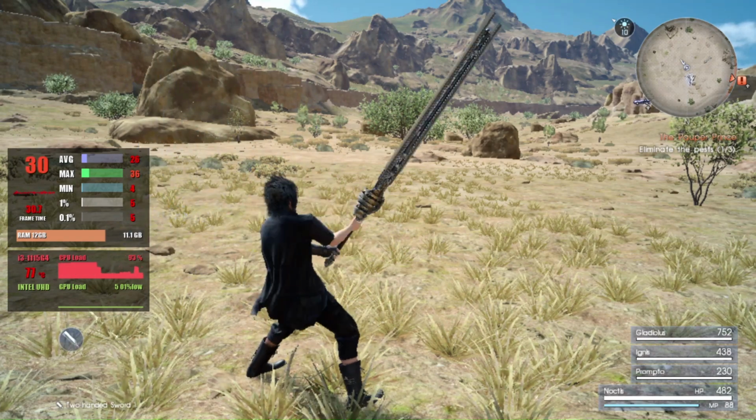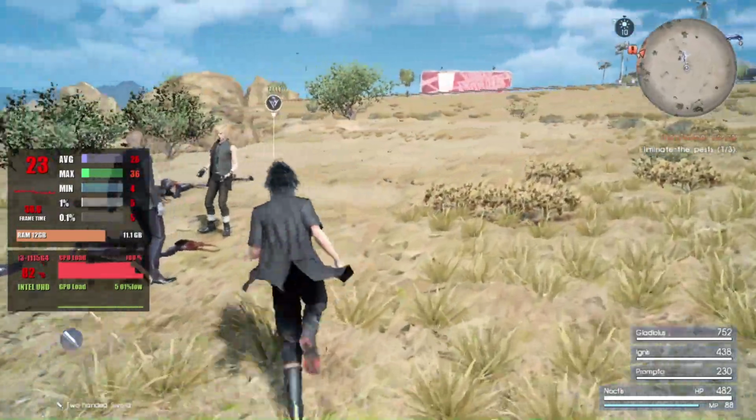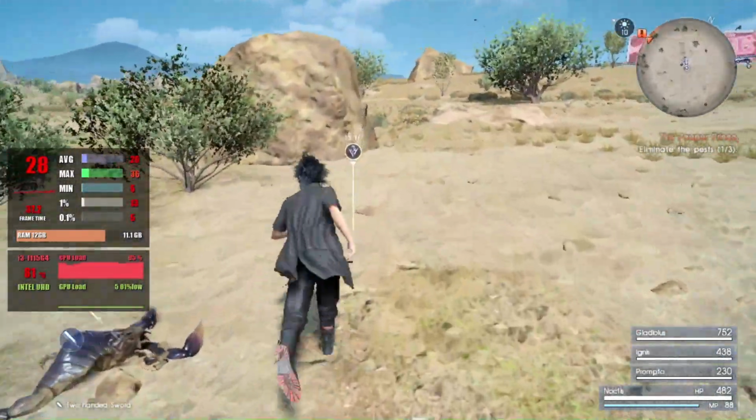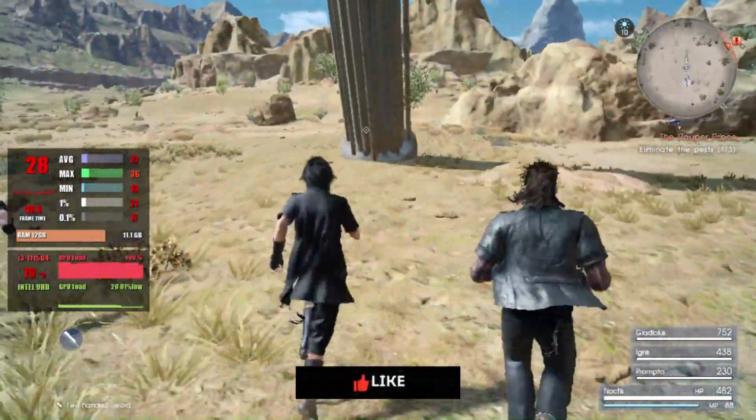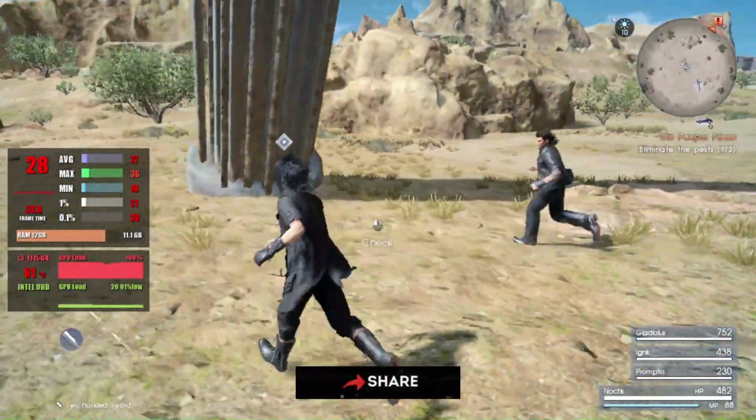There was no stutter or lag the whole time I played the game. The FPS sometimes dramatically dropped for a short period to 10 to 13 FPS, but only when there was some intense battle or scene, else the game ran well.